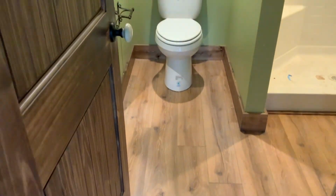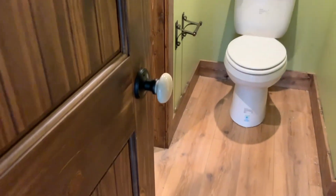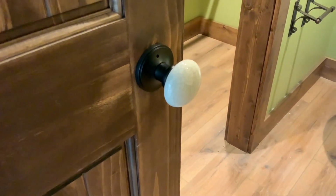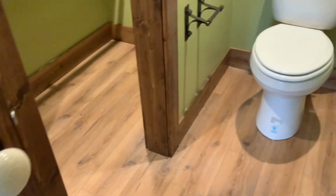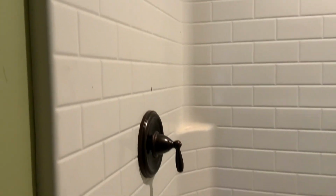You may have seen this earlier, but that was before they put the toilet in. We got these cool doorknobs. They'll be all upstairs. I like the cracked porcelain look. And then shower fixtures are in.